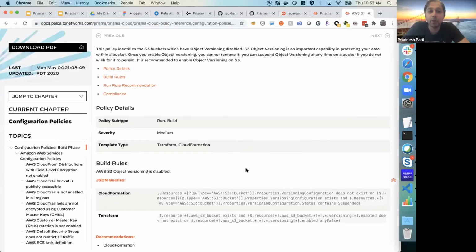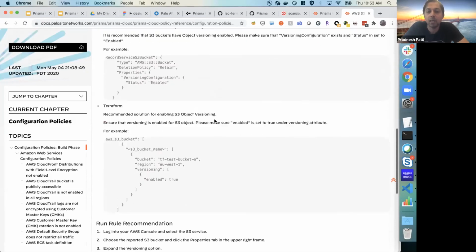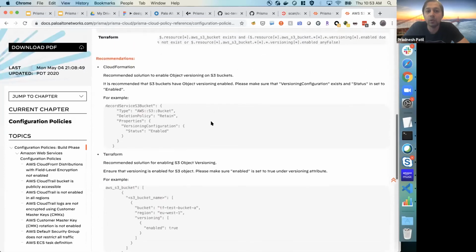Yeah, for each policy, then you can see the details, okay, what the rule we use to check for that policy. And then we will also show you, okay, for this policy, how to fix this. Because finding the issue is one thing, but if you can't fix it quickly, that's going to bite into your app development velocity. So they can come in here, see how to fix it for CloudFormation and Terraform, and update their template and get the issue fixed. So that's also helping them moving in the right direction.